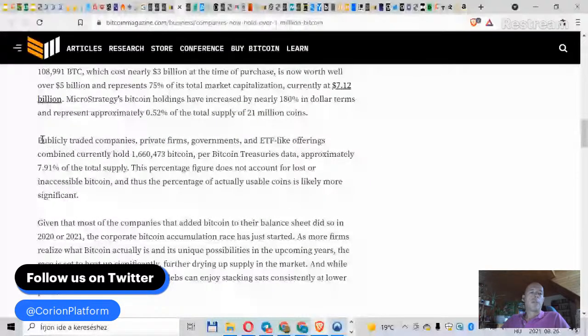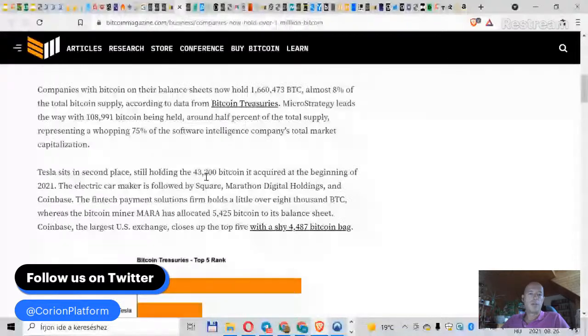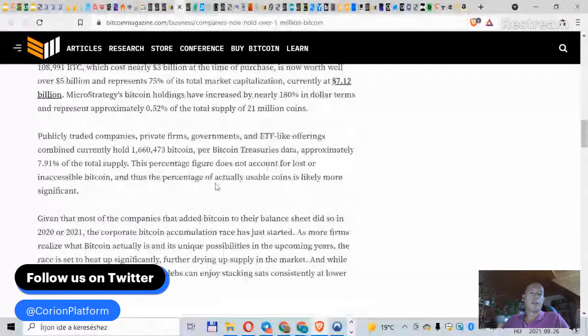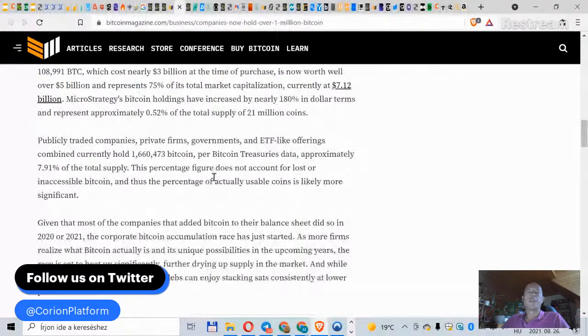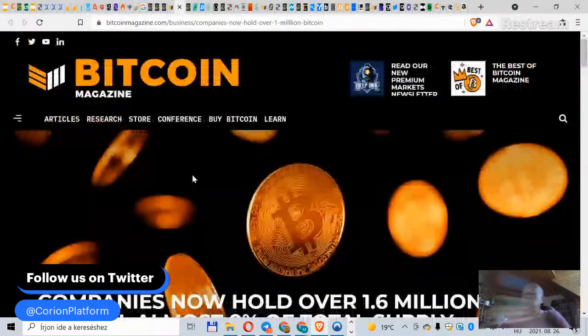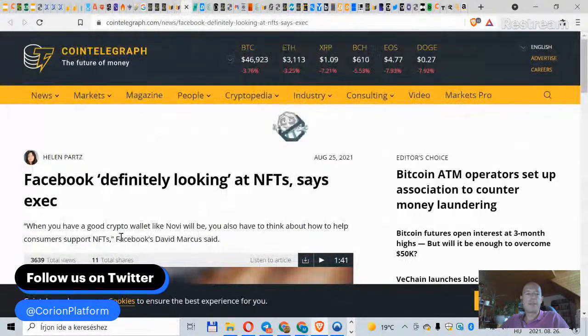Publicly traded companies, private firms, governments, and ETF-like offerings combined currently hold 1.6 million Bitcoin. It's 8% of the total supply. So I don't know. There is nothing written that if Grayscale is in this. So I think that Grayscale is not in this 1.6 million Bitcoin. Okay, so let's go to our next news and see.